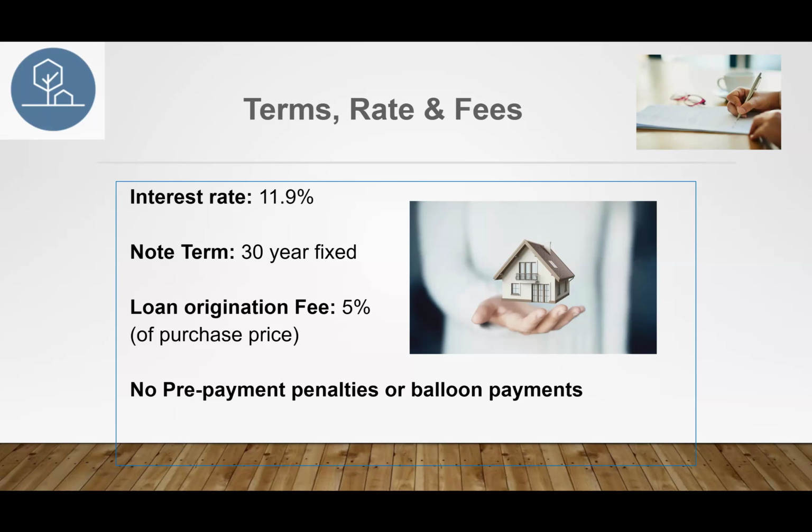So the good news is they're not locked into any sort of agreement with us that they have to stay there long term. We offer it long term, but they're not obligated to stay. They can refinance anytime.